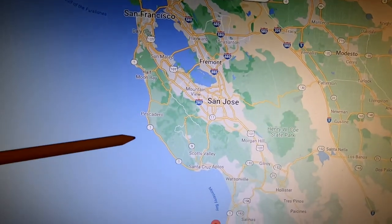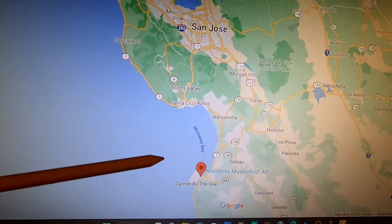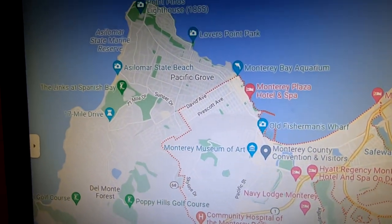After having a great time in San Francisco, we're heading south. That's right, we jumped on Route 1 and drove about 2 hours south down to Monterey and Pacific Grove. And we're going to show you some of the top sights to see there. All right, you ready? I'm ready. All right, let's get into it.